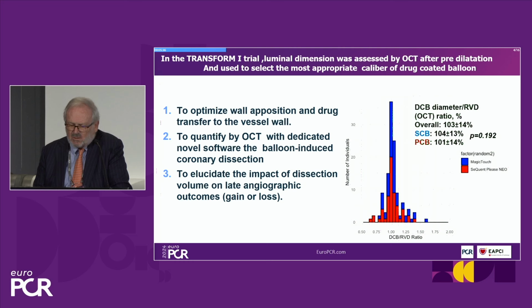In the Transform 1 trial, luminal dimensions were assessed by OCT after pre-dilatation and used to select the most appropriate caliber of drug-coated balloon to optimize the wall apposition and drug transfer to the vessel wall, to quantify by OCT with a new software the balloon-induced coronary dissection, and finally to elucidate the impact of dissection volume on late angiographic outcome, gain or loss. As you could see on the right-hand side, we have a histogram. That's the ratio of DCB nominal diameter and the reference vessel diameter assessed by OCT. And that ratio was close to 1, or 100%, in the Transform trial comparing sirolimus and paclitaxel DCB.